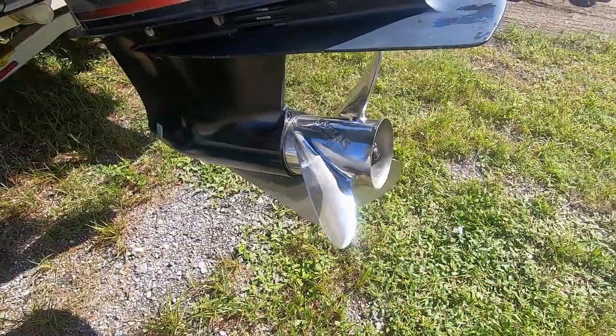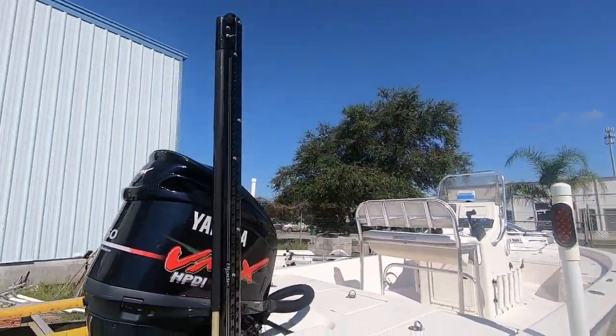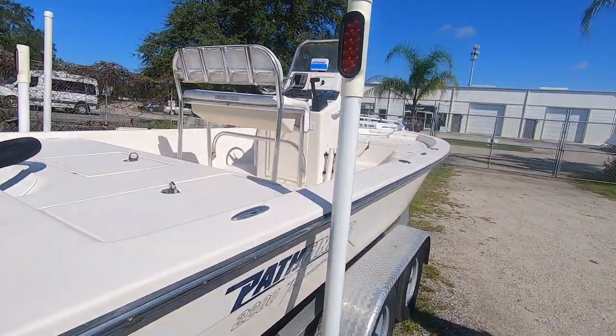stainless steel propeller, and it's got a really nice power pole, which is a 10 footer. It's called the Blade. It operates through a remote control or the dash mounted switch.